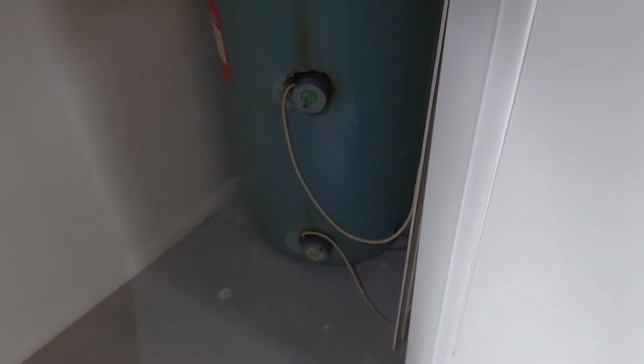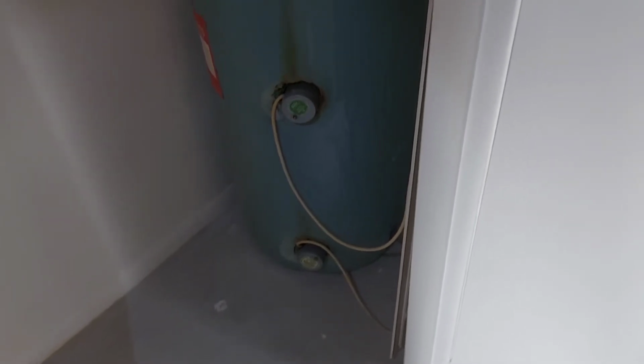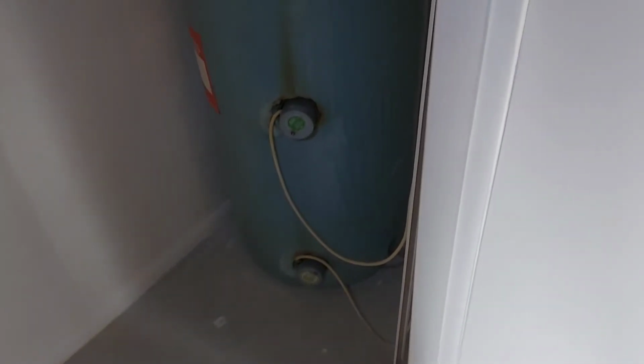There are thermostats in them, so when the optimum temperature is reached, they stop demanding electricity and stop heating the water, and because of the insulation it will retain its heat, topping itself up each night on the off-peak.